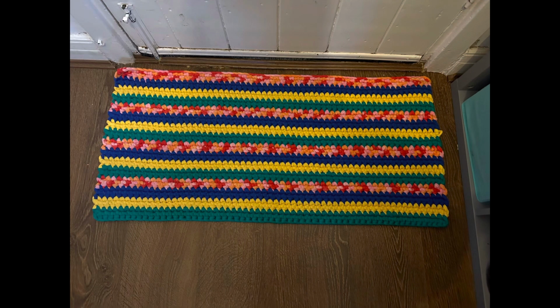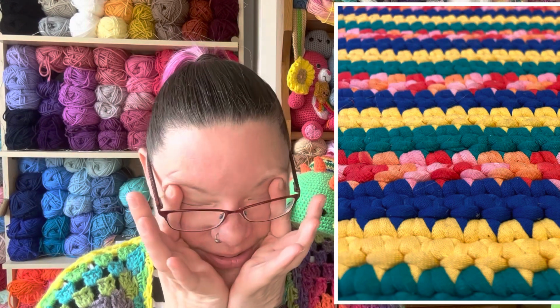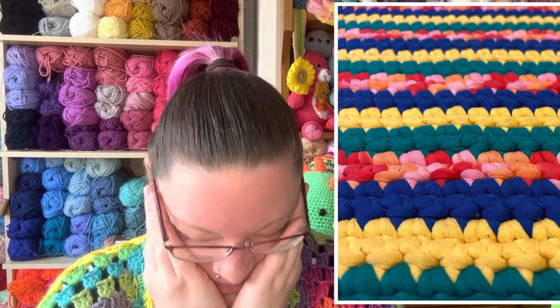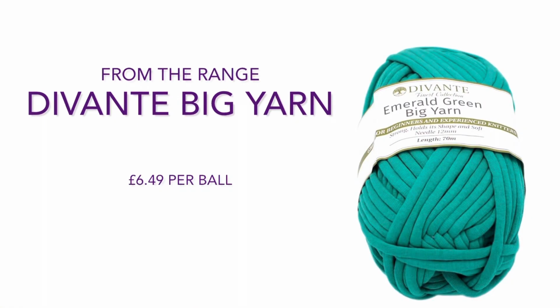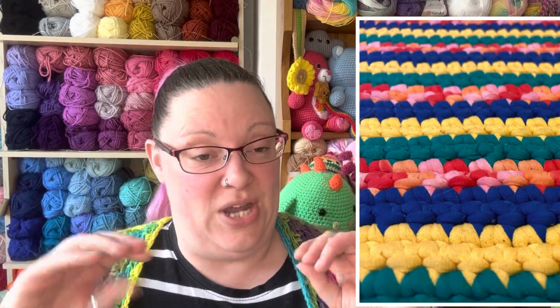So when you step inside my house, outside my front door is an actual rainbow doormat. Inside my front door is this lovely squidgy doormat. Now I used the yarn, where did I get this from? I can't remember where I got it from. Maybe The Works? I'll try and find it and I'll put it down below for you. But it's really squishy.